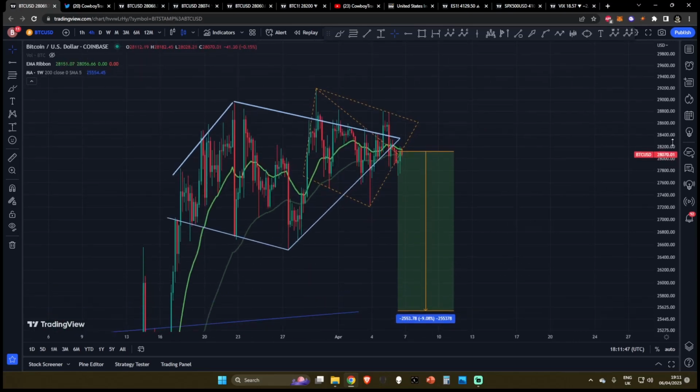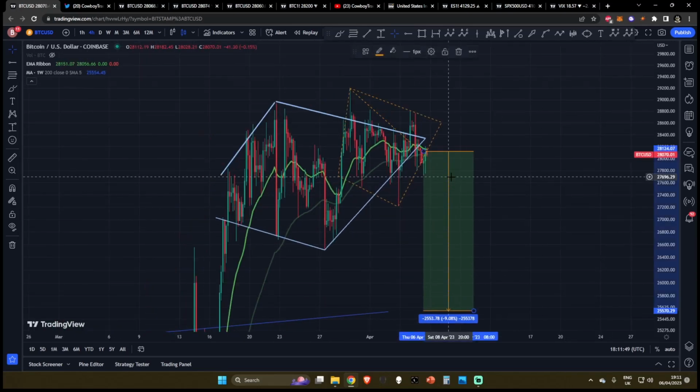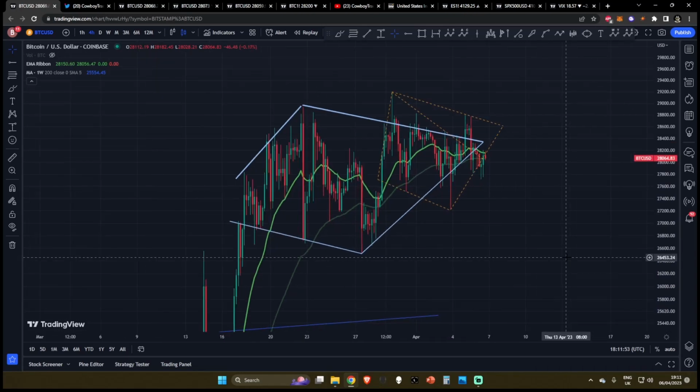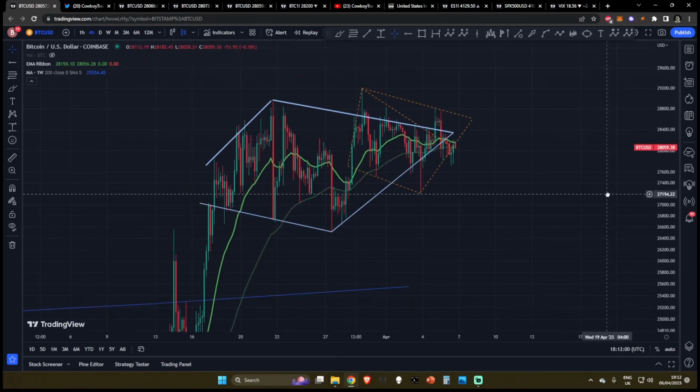And like I said, all of this is really hinged on where Bitcoin closes today. If we close beneath 28,000, things could get very, very ugly very, very quick. So in the lower time frames, that's really all I have to update.